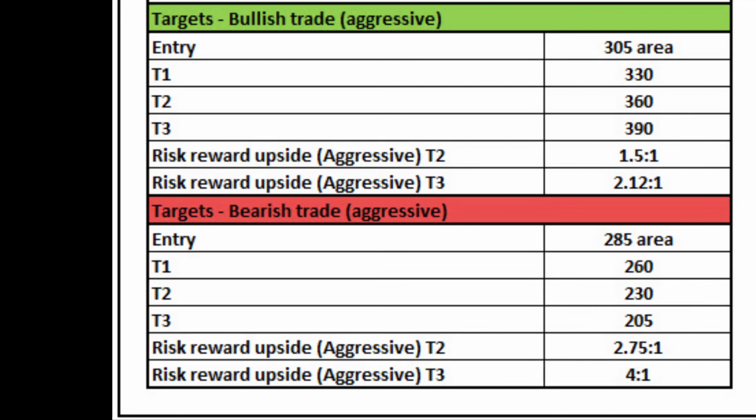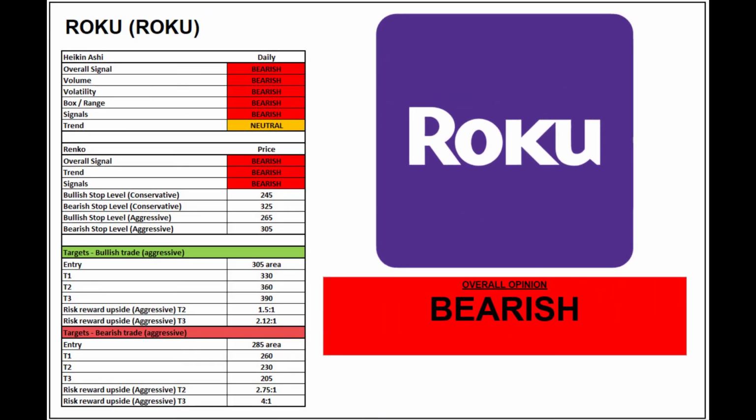So overall, ROKU at the moment looking a bit perilous in terms of stock price, and looks like it could be heading further south. So not looking too great for ROKU, especially in the shorter term at the moment, just based on the technical analysis.